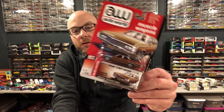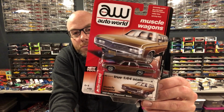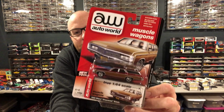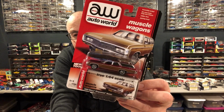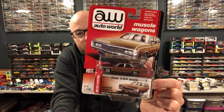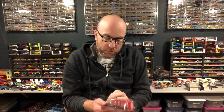Sticking with Auto World for a moment, I did also get this, which we will also not open. This is the last Ultra Red I needed from Premium Release 3 from Auto World that came out around, I want to say, late 2014, 2015, whatever. This is a hard series to come by, so I'm going to do a special video on that series, and we will open up this, the last one I needed, in that video, when we look at the complete series. So, stoked to get this.